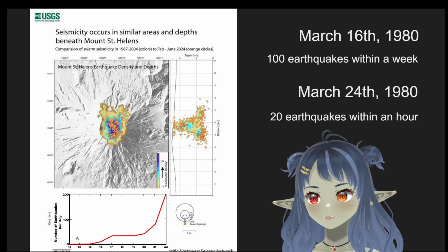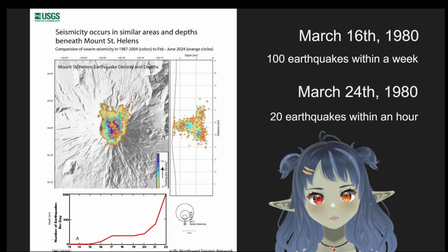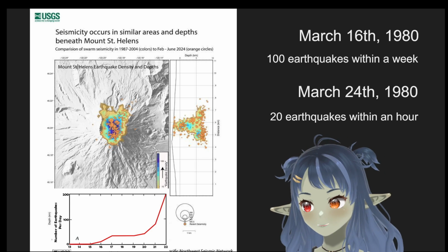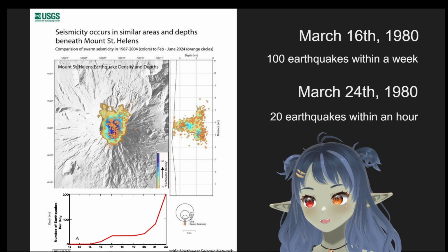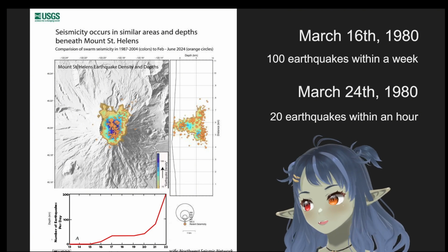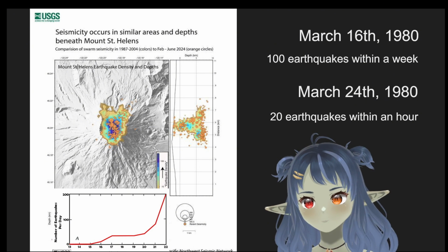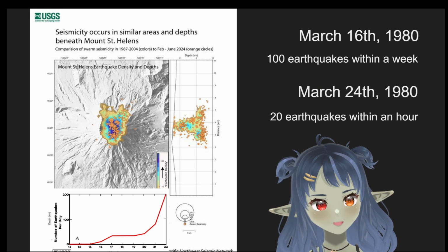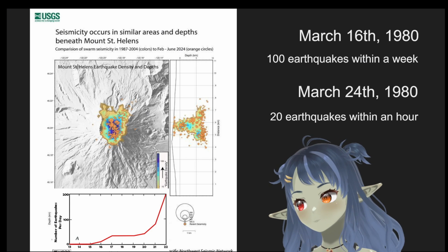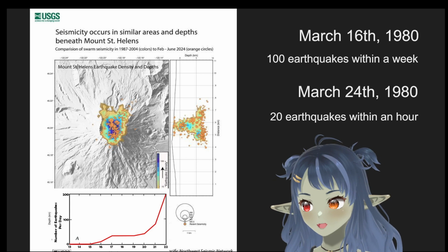These earthquakes are not the I'm-gonna-knock-your-house-down, the walls are gonna shake and your pictures are gonna fall type of earthquakes. These are pretty low magnitude earthquakes, so it's nothing catastrophic, but it is noticeable on seismometers and is something you think of as abnormal. So March 16th is thought to be the pinpoint start of Mount St. Helens waking up. March 24th, though, we have 20 earthquakes within an hour. So basically a whole month of earthquakes happening within an hour. That's a lot more activity.